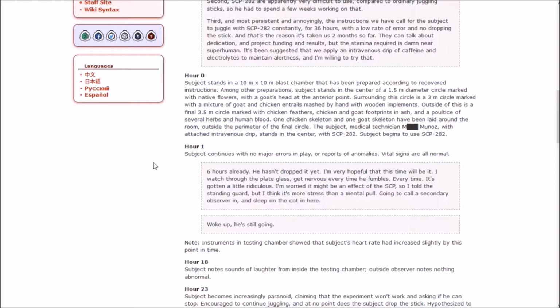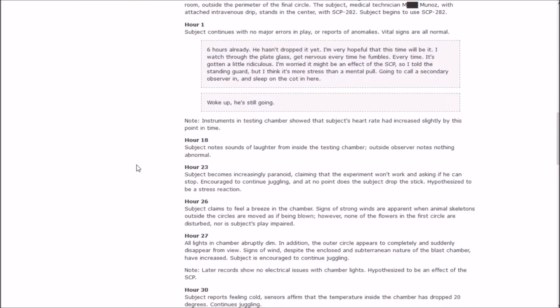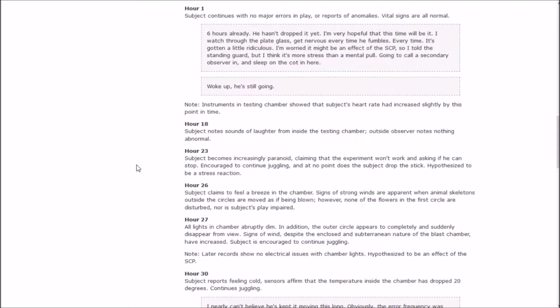I'm gonna call a secondary observer and sleep on the cot in here. Woke up, he's still going. Note, instruments in the testing chamber showed that the subject's heart rate had increased slightly by this point in time.